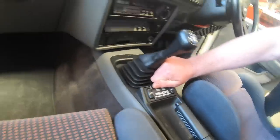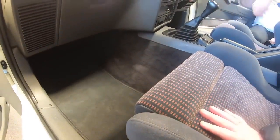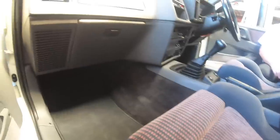So this is beautiful inside, this one, mind. I wish my seats were as nice as this. Yeah, it's nice. It's a low mileage car, is this. It's really nice. It's pretty nice.